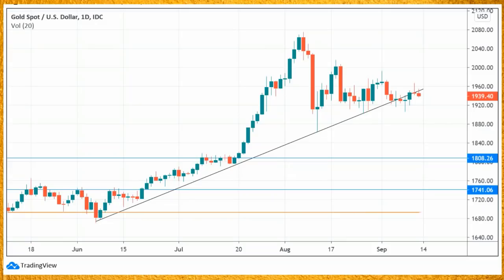Let's start by talking about gold priced in US dollars on the daily scale. And it's been a very ho-hum kind of week. Not very much has happened. And that's the nature of the markets. You know, there's some times where you can see a setup occurring and then everything happens very quickly. And then there are times where not very much happens at all. And we're in one of those times at the moment.